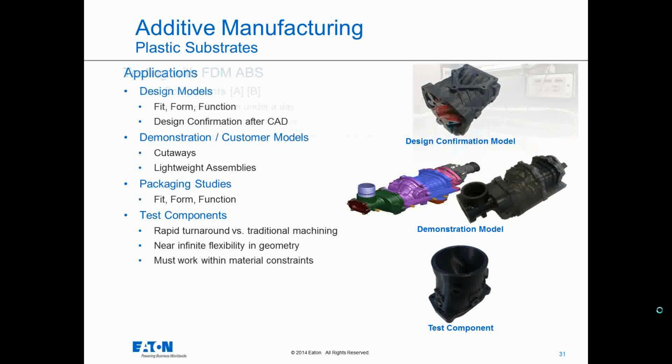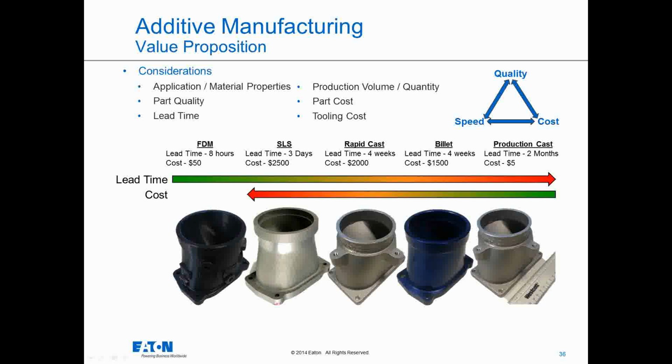Also, if we look down at the 6061 microstructure, we can see the formation of the microstructure and how the laser would drag out the material as it's being sintered. Next slide, please.